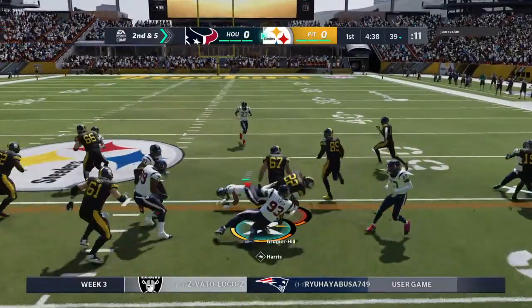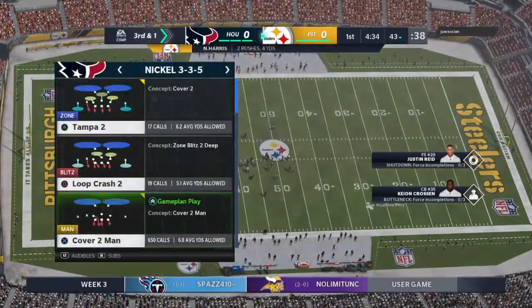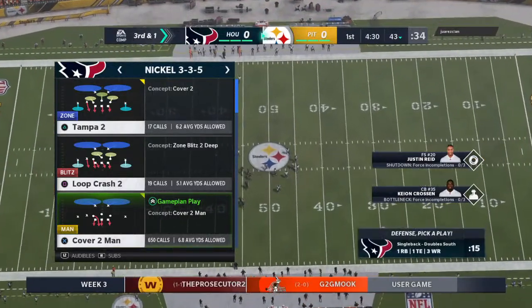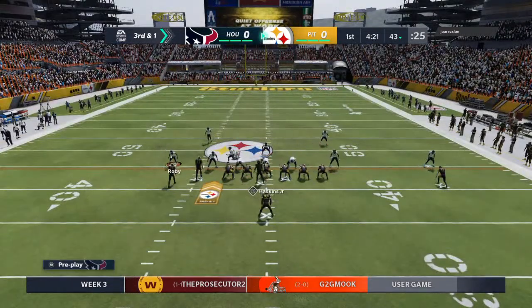Now a handoff here to his running back. And he's dropped just before the line to gain. 4-yard pickup leaves him with 3rd and 1. Lawson on the tackle. Brandon, all things considered, they have to feel pretty good about getting that type of a gain, considering the blitz that they just had against him.